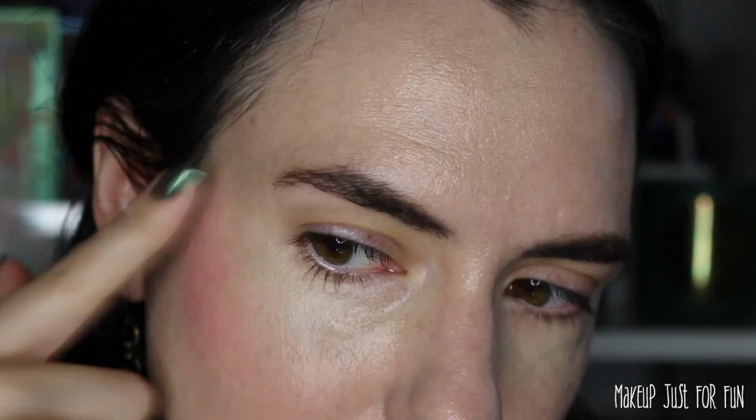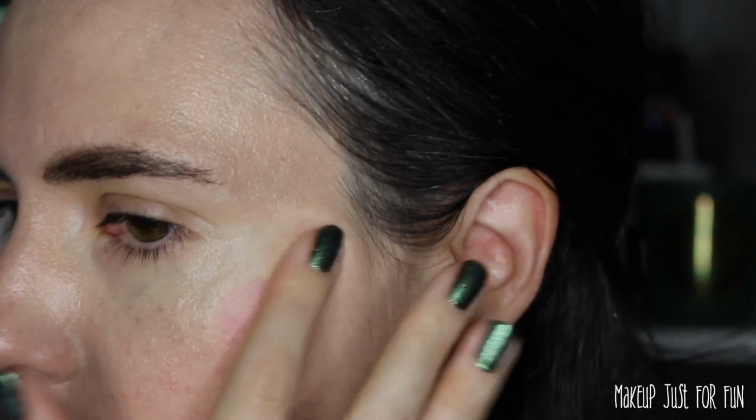I'm not a big fan of like the color change pH products of the world, but you know, we have to give it a try. So I'm just going to use my finger. It's kind of that classic bright pink color that all pH changey things are on me. I mean, it blends fine. It's pretty much what I expected.